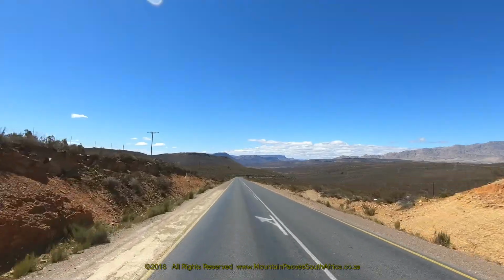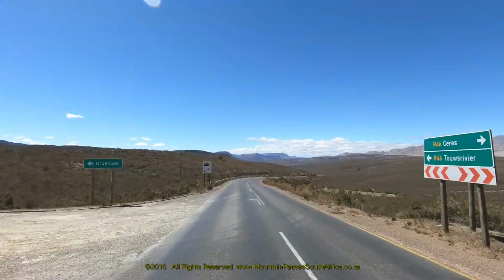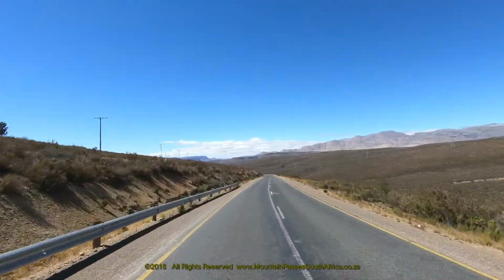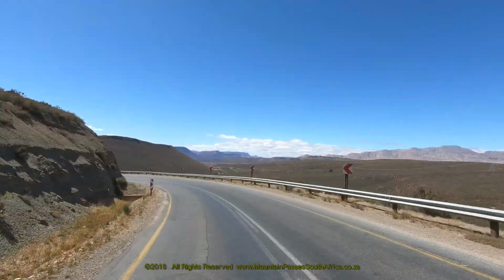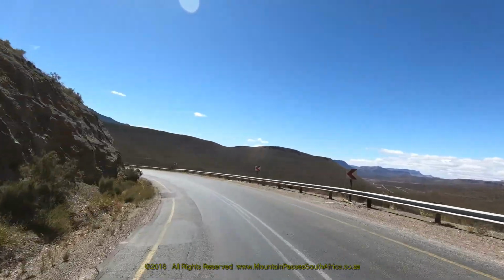The road begins descending immediately, quickly reaching a maximum gradient of 1 in 10. This is a good spot to start reducing speed, as there's a very tight S-bend coming up, which has seen the undoing of many a driver. Surprisingly, there's no speed restriction here, but we would recommend a speed of 70 kilometers per hour for this bend.